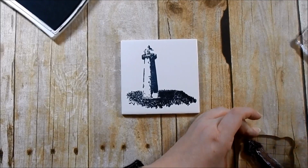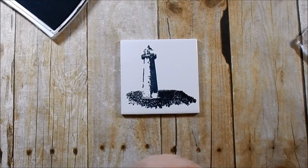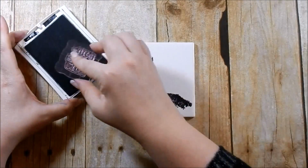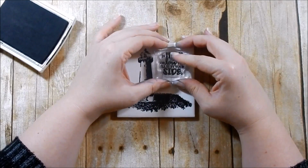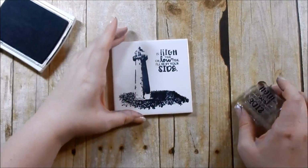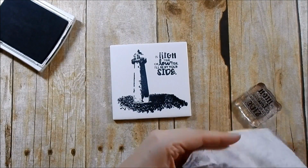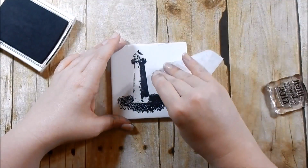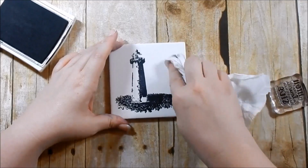And like I said, if you want to really do a good job on this and not risk being kind of sloppy like me, get a different tile and try it out. It may work. I'm going to take my sentiment and go ahead and stamp that in the corner here. Try my best not to move. So I messed up on my sentiment. So what you can do is I take a baby wipe and I'm just going to wipe this. And then I'm going to dry it, making sure not to touch my other part of the stamp, and we'll try again.